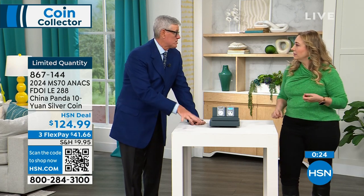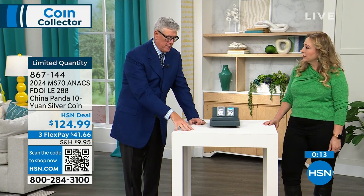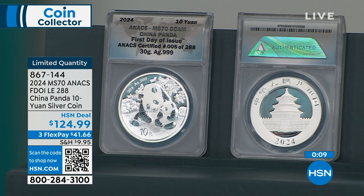Yeah, the United States is number one. And then after that, Europe, and then, of course, India and China collect a lot. And then it's kind of just spread around. But the U.S. is really the key, and a lot of European collecting, particularly Germany. Germany is a real big collecting country.